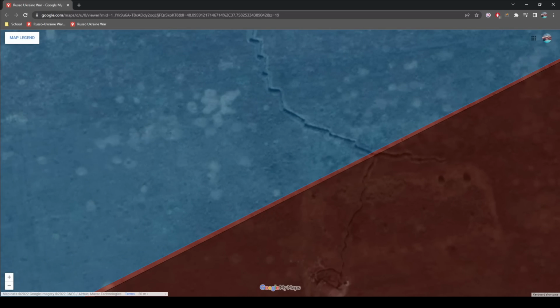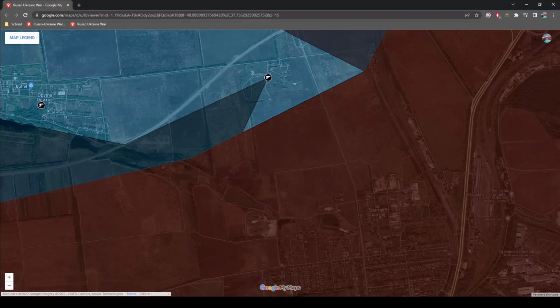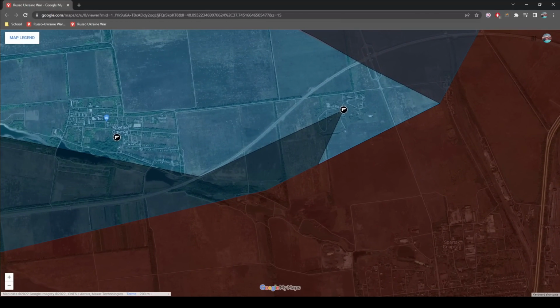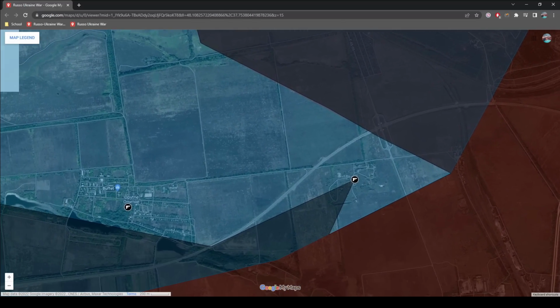the Ukrainians have actually built a trench system here to the east of it, as this is where the Russian front line was. However, with the Russian advances to the west, they're able to outflank these trenches and get a better position at attacking it.